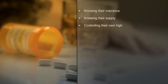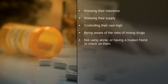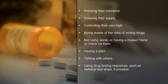In your interactions with those who use opioids, you may have opportunities to suggest strategies which can help them reduce their risk of an overdose. These include knowing their tolerance, knowing their supply, controlling their own high, being aware of the risks of mixing drugs, not using alone or having a trusted friend to check on them, having a plan, talking with others, and using drug testing resources, such as fentanyl test strips, if possible.